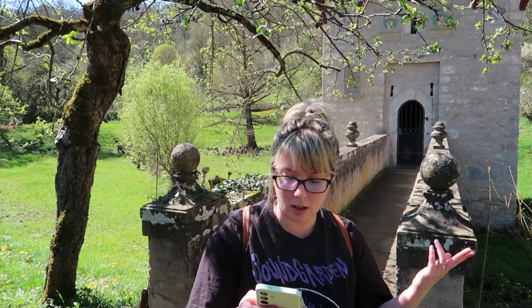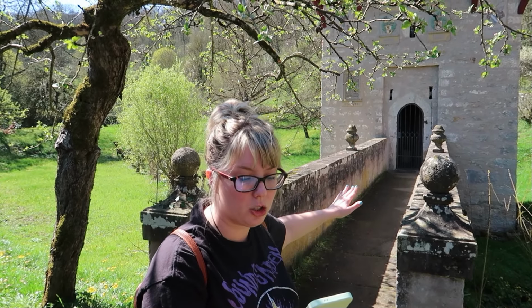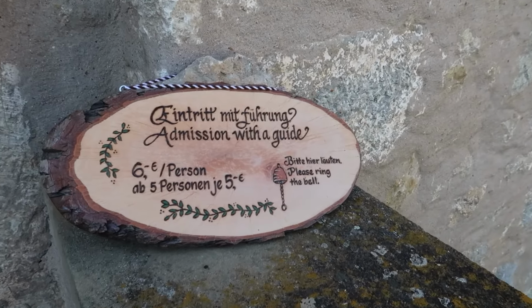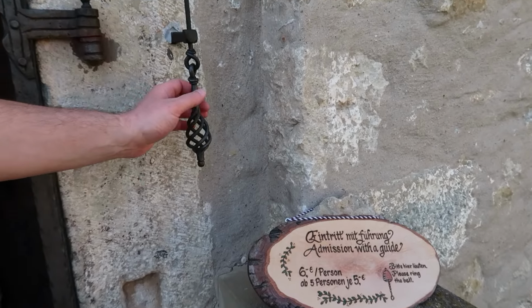This is a very cool building. So it's a fully preserved building. It's furnished with furniture from the 16th to 19th centuries. I'm not sure if they're actually really open today, but we're just gonna walk over there and see. But I think it might be closed, so let's go see. Okay, so it looks like you need to ring the bell. So, gonna let my husband do that.